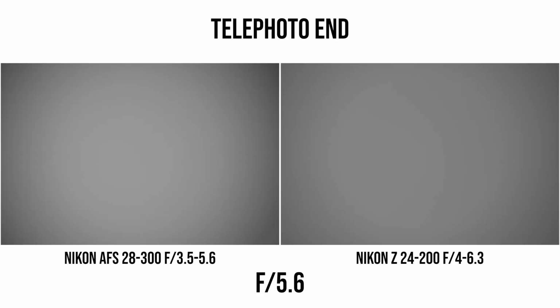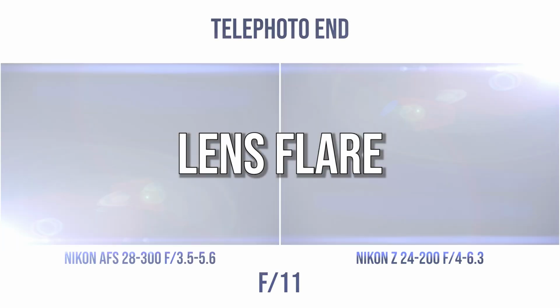So if you compare these two lenses, at the telephoto end, I would say the 24-200 seems to have a little bit less, or at least more even light fall off that makes the vignetting not as noticeable as the 28-300 lens.